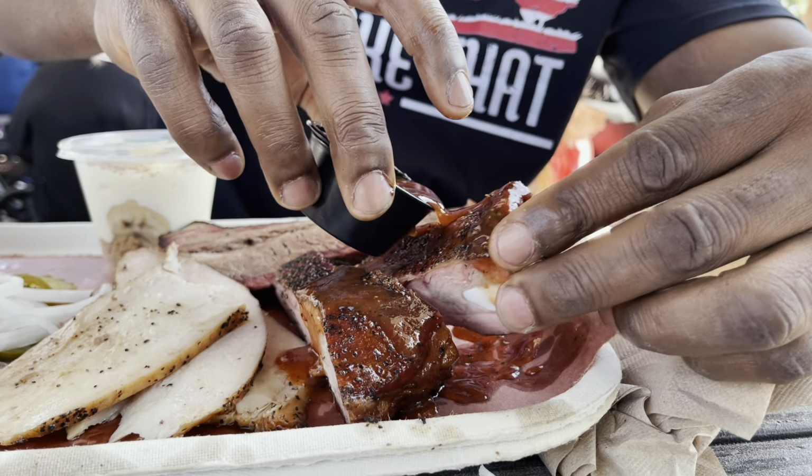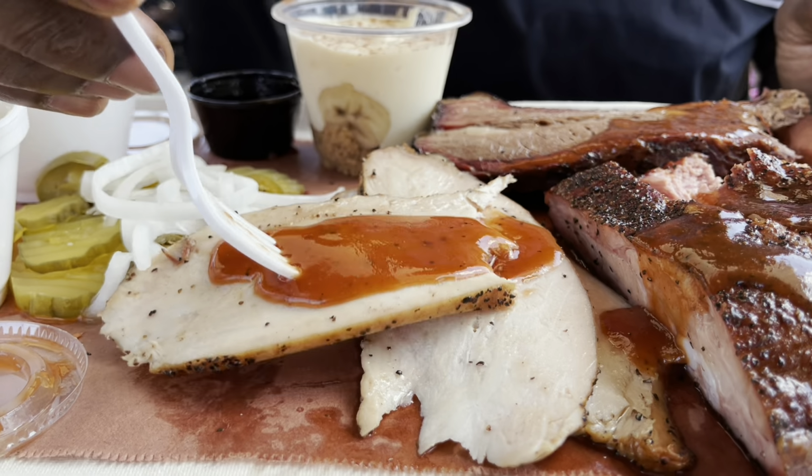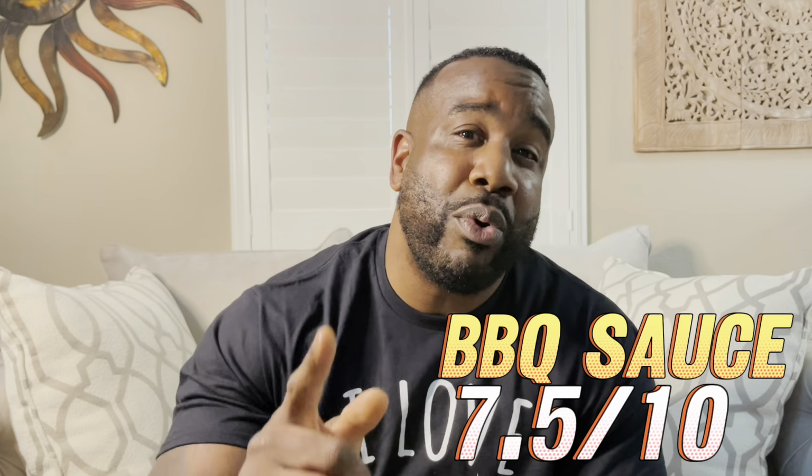I made sure to try all the meats without barbecue sauce first, but I'm a big barbecue sauce fan, so I drenched all the meats in barbecue sauce after. I like my barbecue sauce thick like quicksand and sweet like honey. Smoke Cellar's barbecue sauce is a little bit on the runny side and a little bit too tangy for my preference. However, their barbecue sauce complements their meat very well and is very, very delicious. I give their barbecue sauce a 7.5.